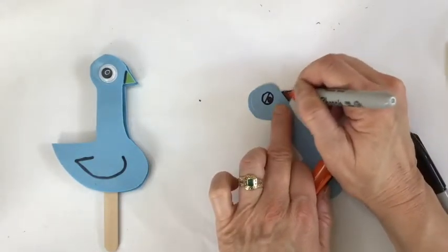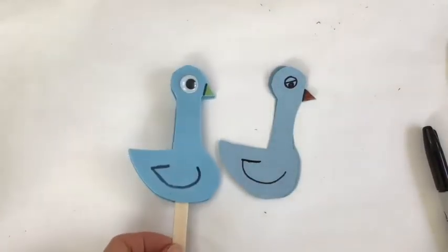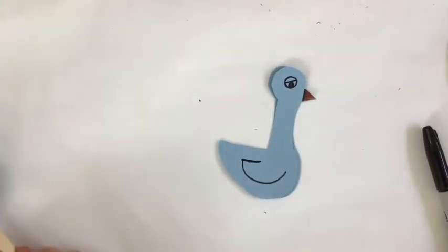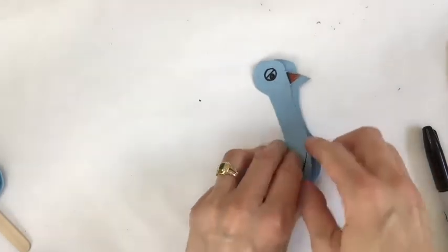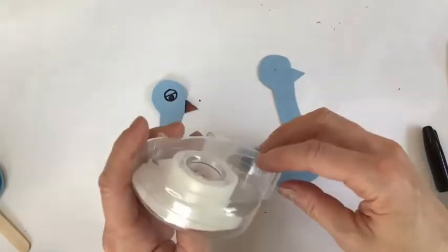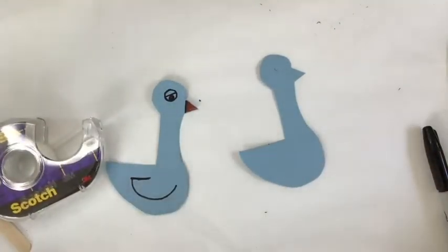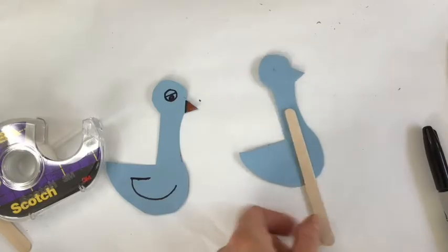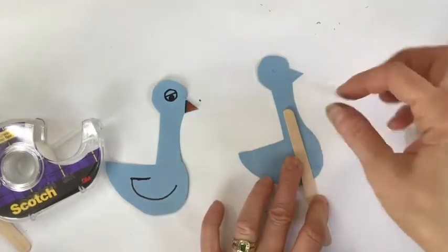And either way, you have a simple pigeon. You could even color your paper blue. That's what you have there, okay? So we need to put our pigeon together. So I would suggest, and I forgot to mention this in the supplies, but if you just have a little piece of tape, perfect use for it, is to put that craft stick in between the 2 pigeons.